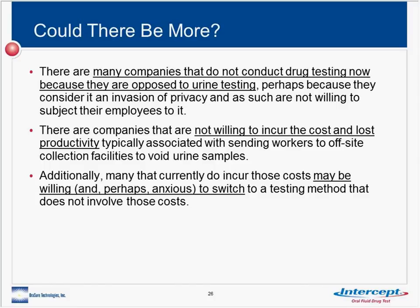Now, I'm not making a prediction here, but we're looking at it on a grander scale and trying to determine who would actually be interested in switching to oral fluid testing. Who's not doing drug testing today, and why aren't they doing drug testing? Does it have something to do with urine testing? Who's not willing to incur the costs and the lost productivity that's typically associated with urine testing, like sending workers to off-site collection sites to void samples, etc.